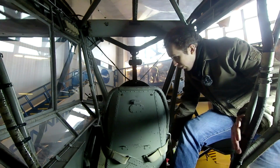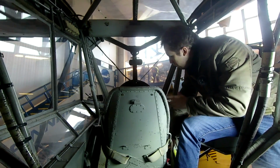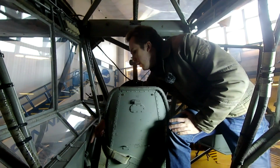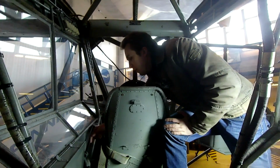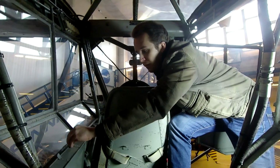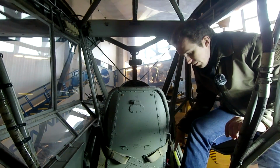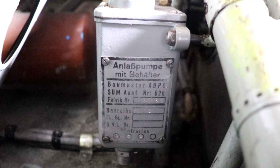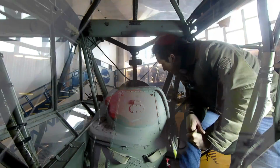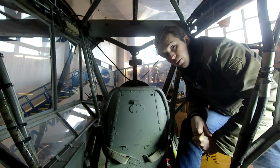However, for the pilot over here, we of course have all the dials and so on. We're going to have a look at them, but a few things I want to point out. Over here would be where the flare gun would be resting. There's a little bit of a tube. There's a small box, and down here there is the Anlasspumpe, which is kind of the starter pump, I guess you could translate that. Right, let's get into the pilot seat and see what we can do there.